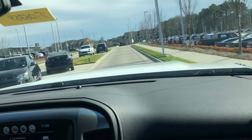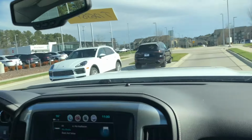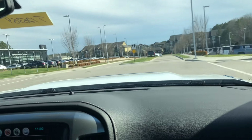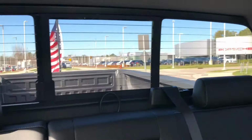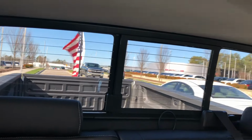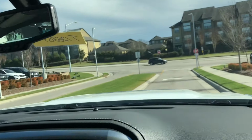Now, this is a diesel, and let me tell you, it might have six wheels on here, but it is easy. Look at that flag go. Now that stands for America. Chevy, baby. Chevy.